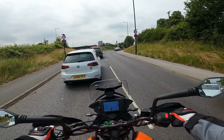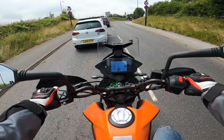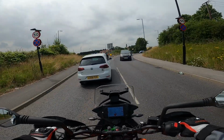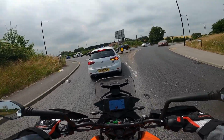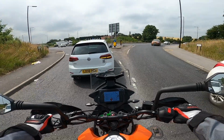The riding position is perfect. The bars where they are now, my arms are in almost the perfect riding position for me for being relaxed. Back's nice and straight. The pillion pad at the back is just supporting my lower bum, which is nice. And the width of the bars is nice just to help you manoeuvre it.